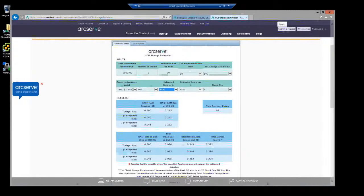So that's just a little sizing calculator that's right up there on the Arcserve Zendesk that you can always use, and also myself or any of the Arcserve team members can help size out the customers effectively and get you the right software or the right appliance to fit your needs.